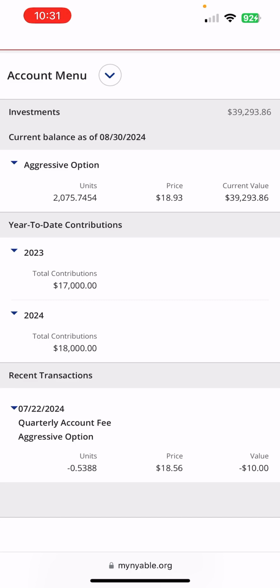So the balance on the account is $39,293.86. So really loving the growth on the ABLE account. I've already hit the total contributions maximum for 2024. That was $18,000 because I rolled over her 529 to the ABLE this year. So I started a sinking fund just to get ahead of investing for 2025 once I'm able to contribute directly to the ABLE account again.